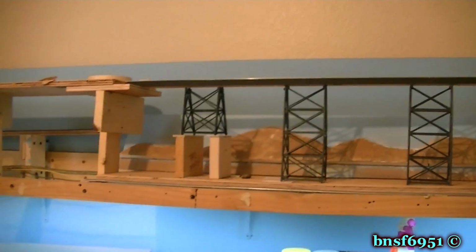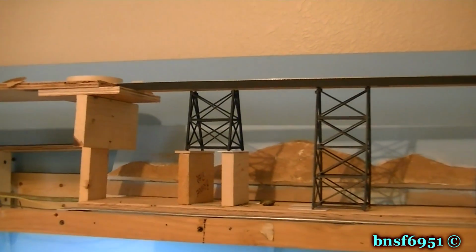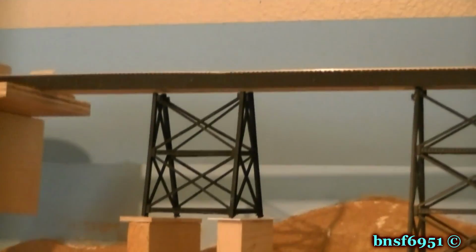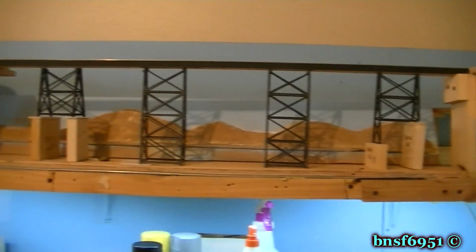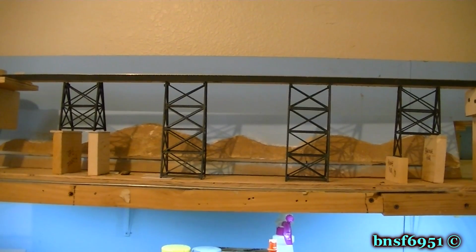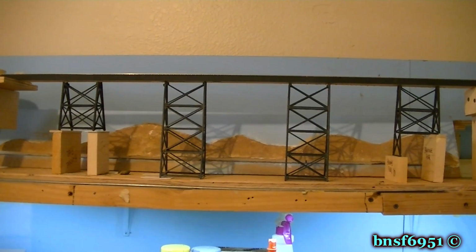Also, I need to adjust the towers, or the stanchions for the towers, because as you can see, it's a bit short on that one. But other than that, I think I'm going to be very happy with this bridge. And of course, I'll put the Santa Fe logo right there in the middle where it belongs. Oops, come on, focus. Anyhow, stay tuned for more on that, and let's get on with the rest of the video.